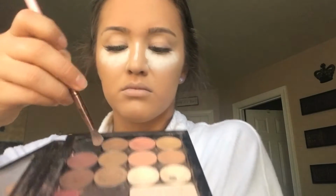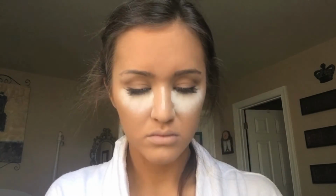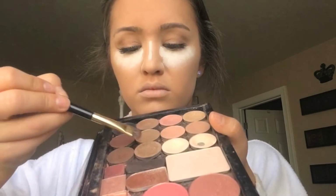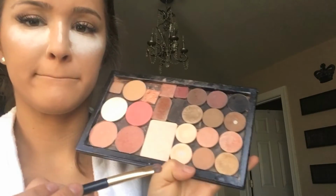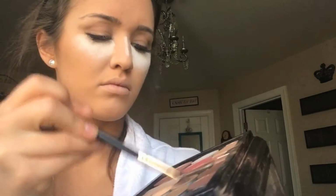So first, I don't know what color this is, but I do know it's from Merle Norman, and it's just a light to medium brown. I'm just taking a blending brush and blending that into basically my whole eye. And then this is another shade from Merle Norman. Again, I don't know the color, but it's like a brownish gold. I'm just going to put that all over the bottom lid and kind of stopping at my crease.